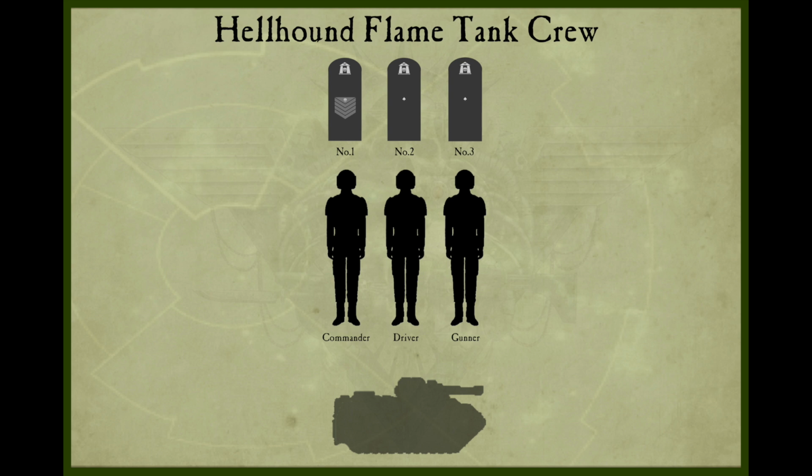The next highest rank is that of a Sergeant 1st class, and the rest of his tank crew are that of Guardsman 2nd class. The next highest rank after that is that of a Master Sergeant, and again the rest of the tank crew are that of Guardsman 2nd class. The next highest rank is that of a First Sergeant, and the rest of his tank crew are that of Guardsman 1st class. The next highest rank is that of a Second Lieutenant, and the rest of his tank crew are that of Guardsman 1st class.